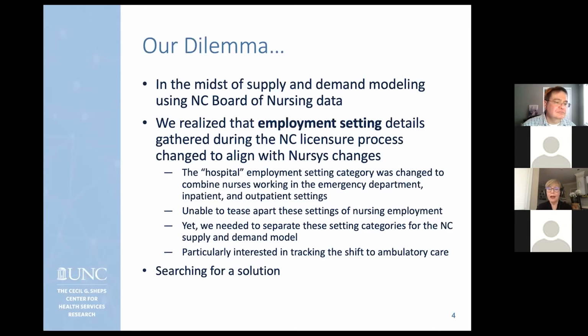We realized as we were progressing through the study that the employment setting details gathered during the North Carolina licensure process had changed. Many of you may be familiar with NSSRN. It is the National Licensure Verification Database. And the North Carolina Board of Nursing had changed their licensure questions that they asked nurses to better align with nurses. So the hospital employment setting category had actually been changed so that it combined nurses working in the emergency department and inpatient settings as well as outpatient settings all into one category.